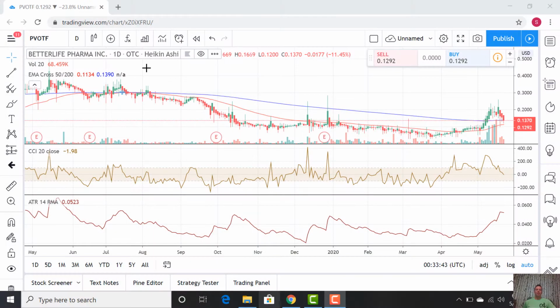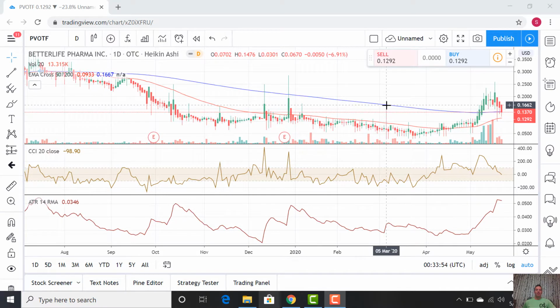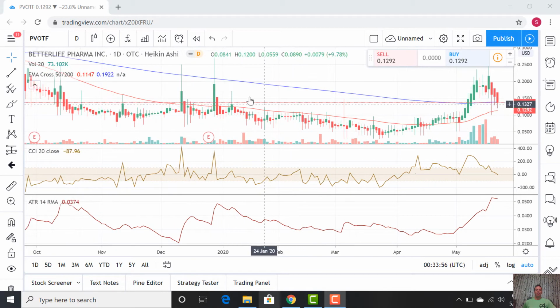You can see BetterLife Pharma rebranded. Maybe this is why 2019, similar stories we've seen, 35 cents all the way down to 5 cents. So 7x losses there. Let's just zoom in a little bit, not all the way yet, to more recently.